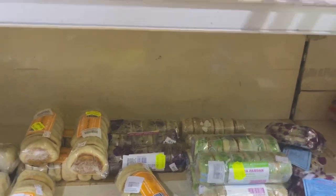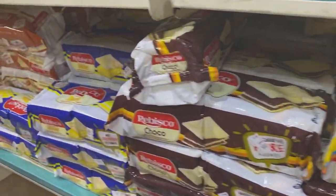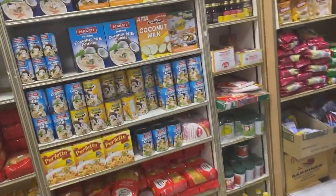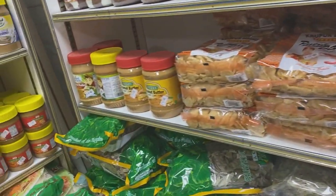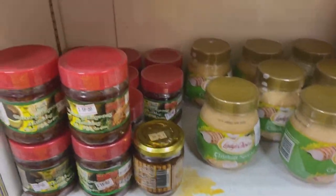There's some difference. So, Hansel, of course, for biscuits. Zon Rocks, they have it. Alright. Milo. Tea. So let's make spaghetti. Parang gusto magluto ng spaghetti.